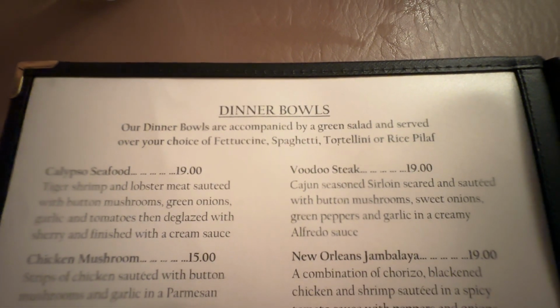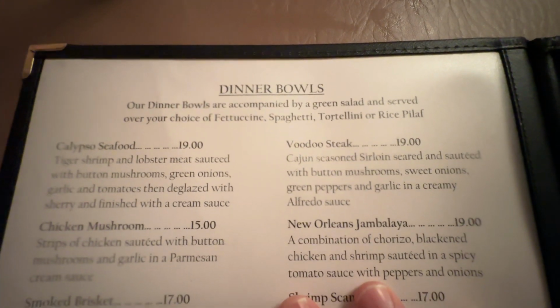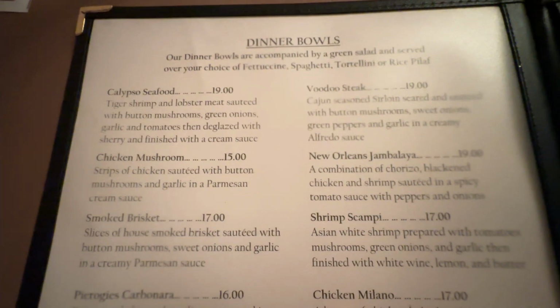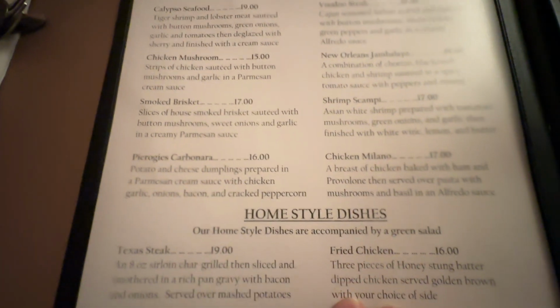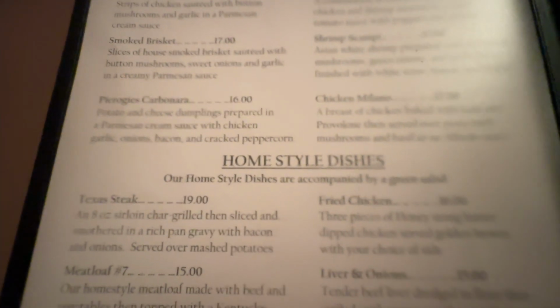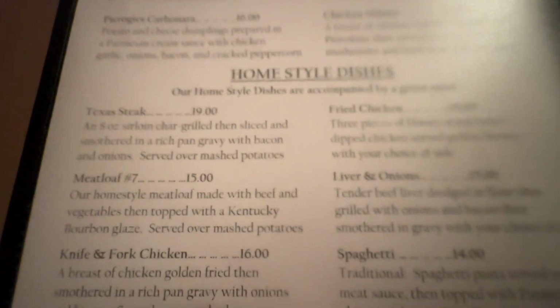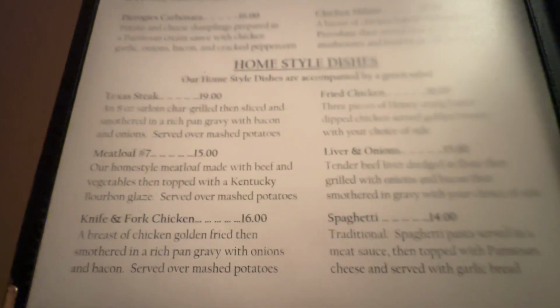Next is dinner bowls. Comes with a green salad and your choice of some different pastas and rice. I'll have to hold this down so it'll focus. Shrimp scampi, smoked brisket, home style dishes. They also come with a green salad: fried chicken, liver and onions, meatloaf, spaghetti, knife and fork chicken.